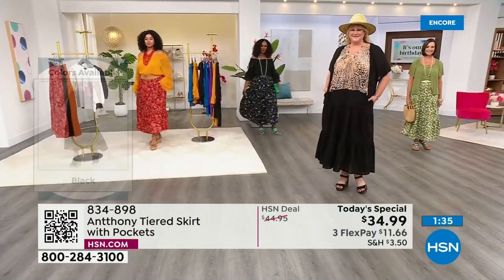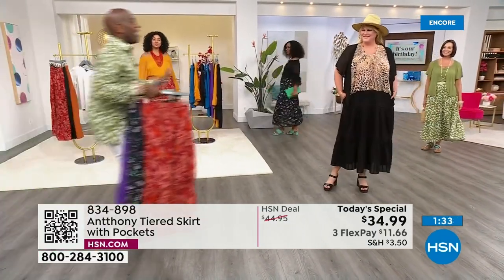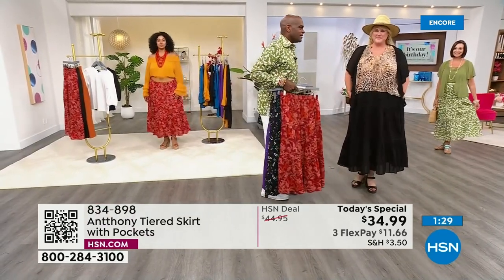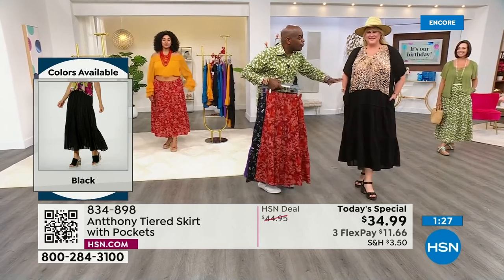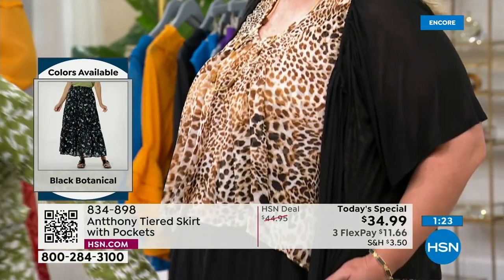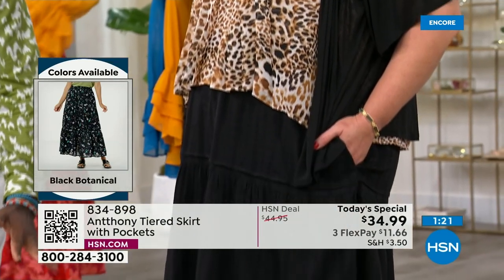This is a great travel look because she has her straw hat. You're doing exactly what Samantha says. Samantha Brown, this is what she talks about. This is from our collection. Put the cheetah accent tank with the tiered black skirt, grounded with a black shoe.